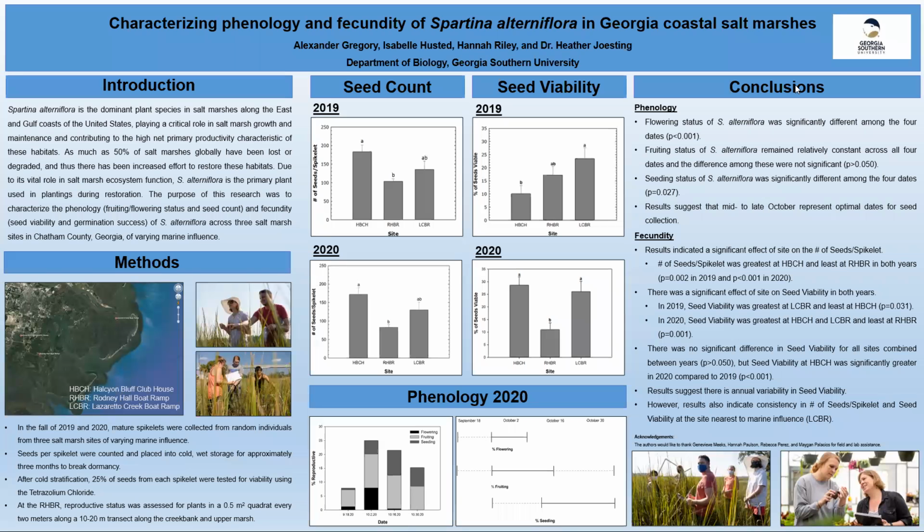Hello, my name is Isabelle Husted, and today I will be talking about characterizing the phenology and fecundity of Spartina alterniflora in Georgia coastal salt marshes. This research was completed with the help of Alexander Gregory and Hannah Riley under the guidance of Dr. Heather Joesting in the Department of Biology at Georgia Southern University.